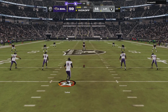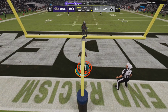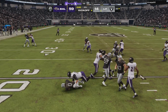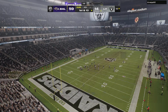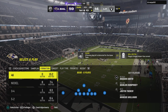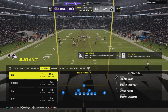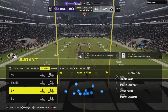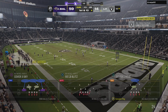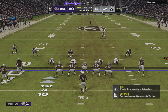Tucker now to kick it away following the touchdown. This will be returned from deep in the end zone. And only able to get this to the 19, so probably should have opted for the touchback. 19-yard line. The offense for Las Vegas about set to begin the drive.